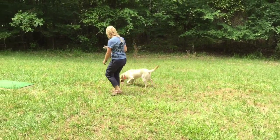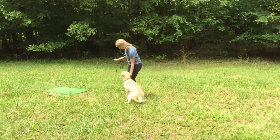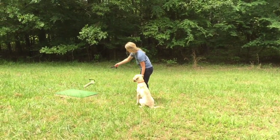Now, obviously we wouldn't continue on all in one day, but the next step in the process, once your dog is doing proficient hold recalls from box to box, then you can add in the retrieve and have the dog deliver back to the same box.